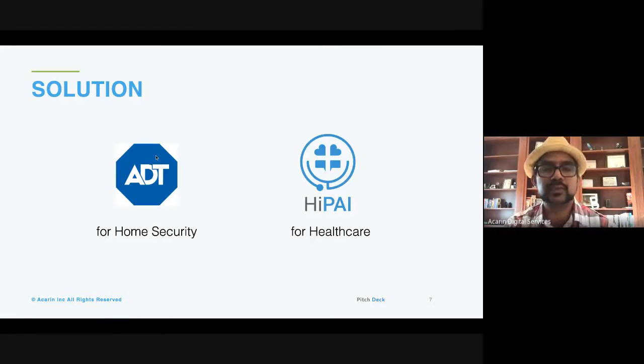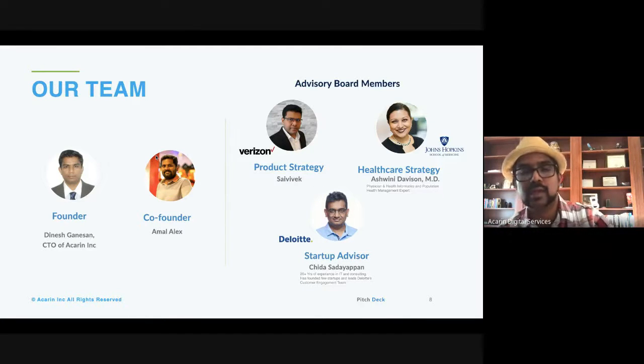So our solution compared with ADT: ADT provides home security, HiPi is for healthcare. So we connect the people with the care plans. At the same time, the provider has a way of monitoring them on a daily basis, what's happening with them.